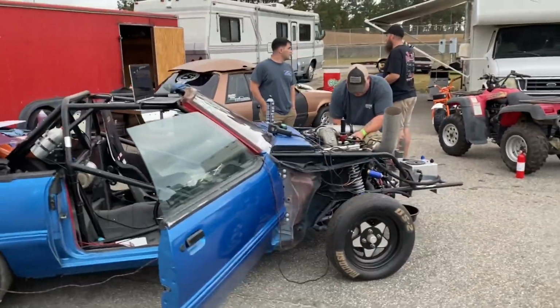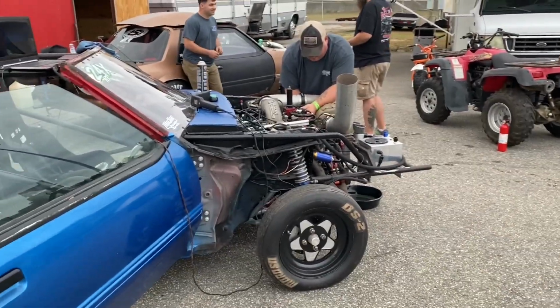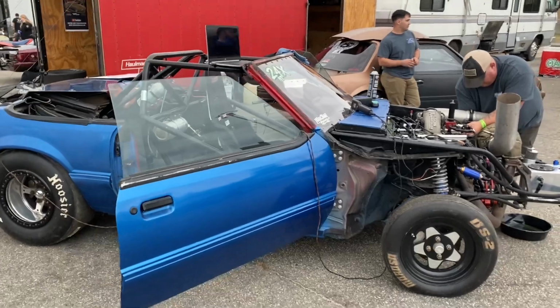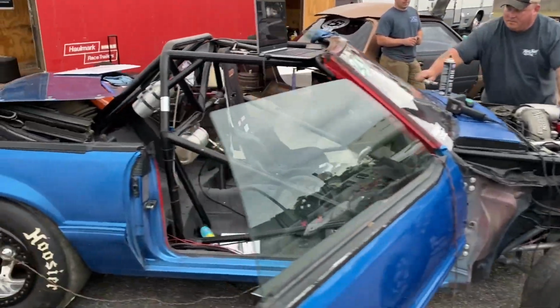We're working on Happy's. We had a stuck injector. So he's cleaning the injectors. Brand new fuel system. So, you know, a lot of times you get trash from where you cut the lines and just where everything gets assembled. So he's working on that one.